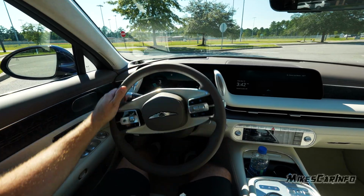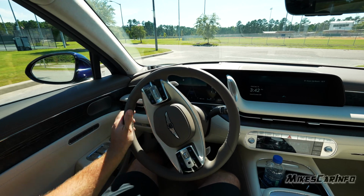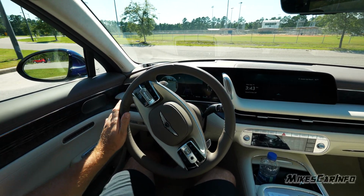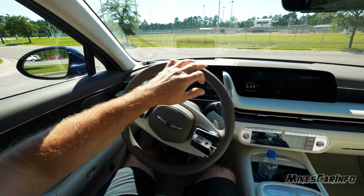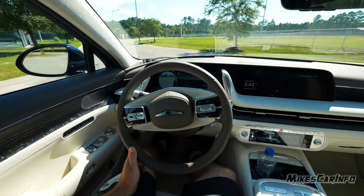And it lowers the rear shade too when I put it in reverse temporarily, and it'll go right back up once you start driving. Turn signal indicator, a little beeping noise comes from the headrest, which is pretty interesting.